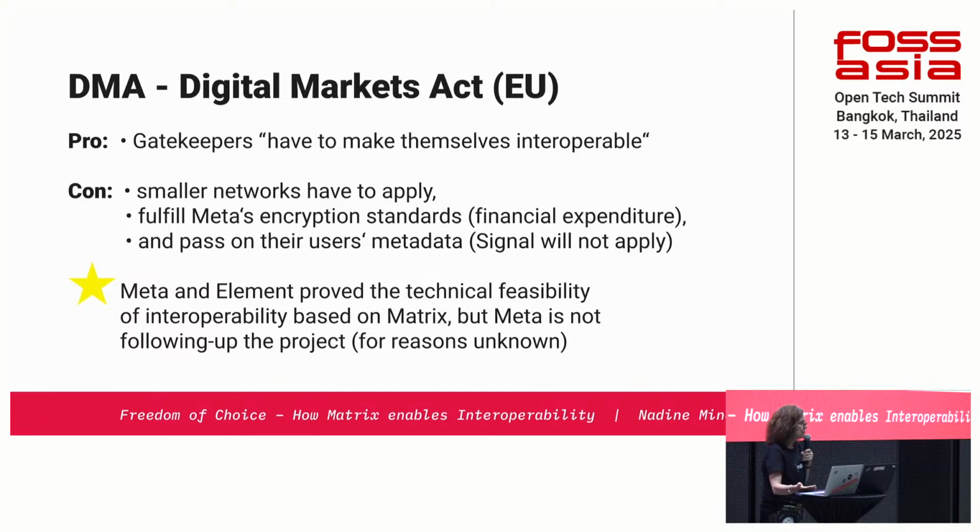What I find positive about it is that the government looks at interoperability. In the law text, it says gatekeepers have to make themselves interoperable. Gatekeepers are defined depending on numbers of users, money, whatever. Effectively, that's Meta. So we're talking here about Facebook Messenger and WhatsApp. I think Apple has winched their way out somehow.